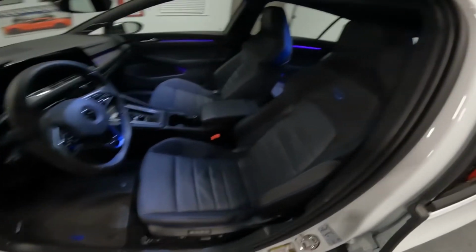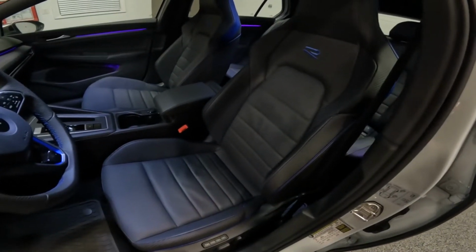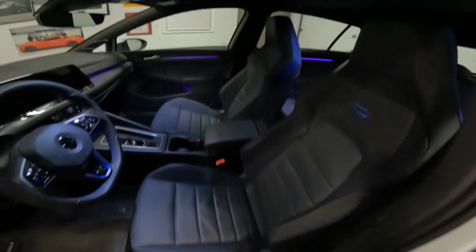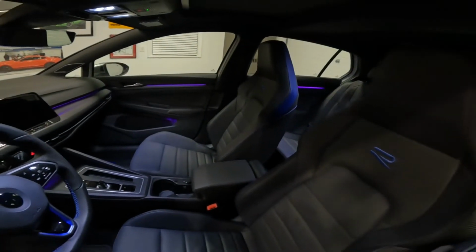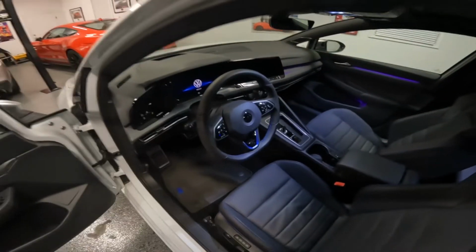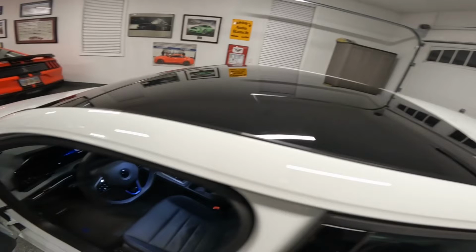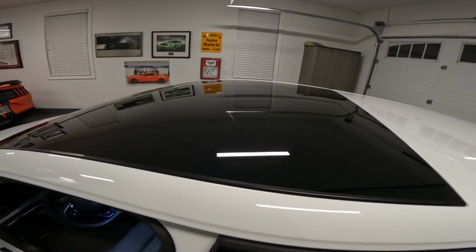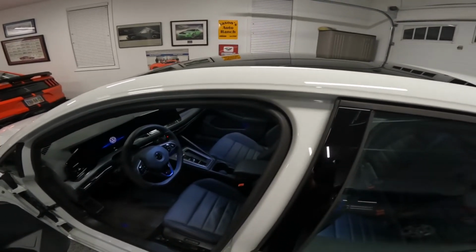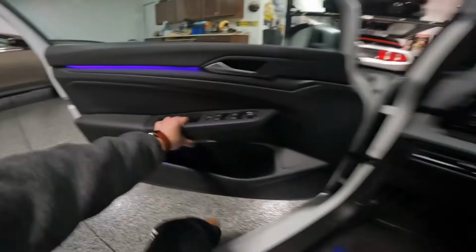These are kind of like Recaro seats, but they're not quite as heavily bolstered. But they're nicely appointed with the R logo. Kind of looks like a disco inside. All the lighting is changeable. It's really a pretty high-tech interior in terms of the dash, which we'll go into in a second. It does have a sunroof, which they haven't really done on the Golfs for the U.S. in a while, so that's kind of a neat feature. But I'll show you the inside.